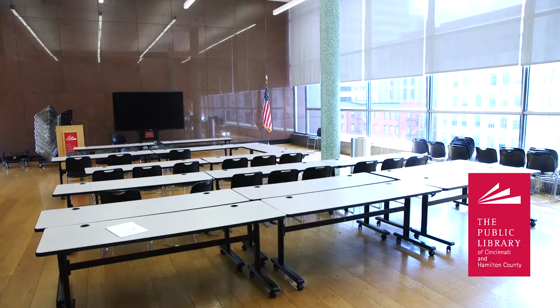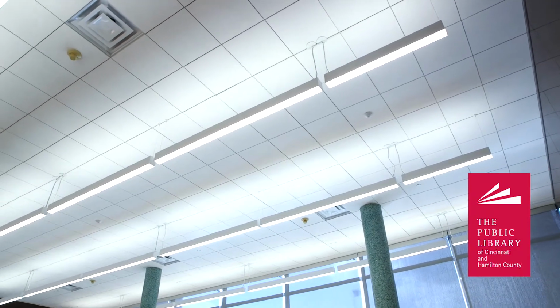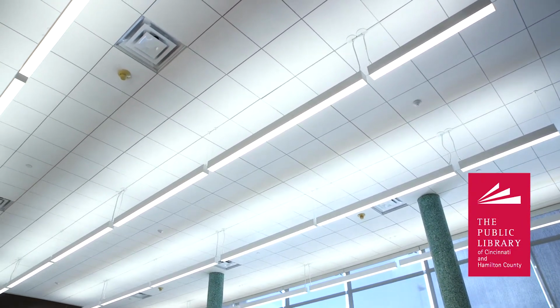Here at the library in October, we have the tower room. Ceiling has been completed, new lights have been installed, and it's been put back together and back in service.